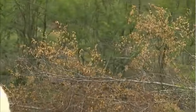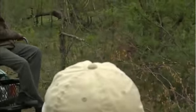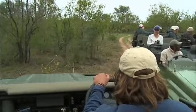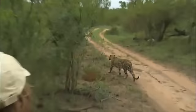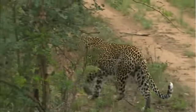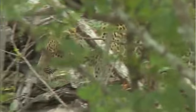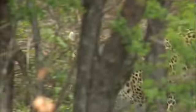She's moving parallel to the road here. I'm just going to let... There we go. Just going to go right past Tax. Just going to let Craig go in front of me. He's been dying to get a good visual of her and hasn't been able to yet. She's changed direction again, coming back this way.